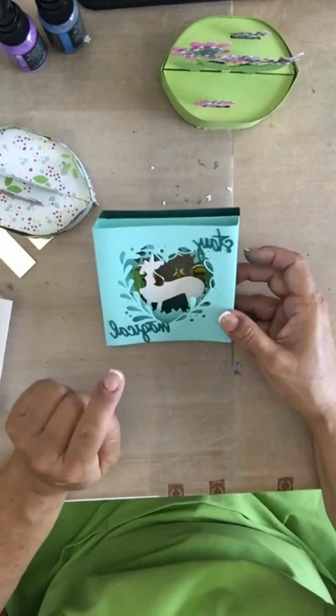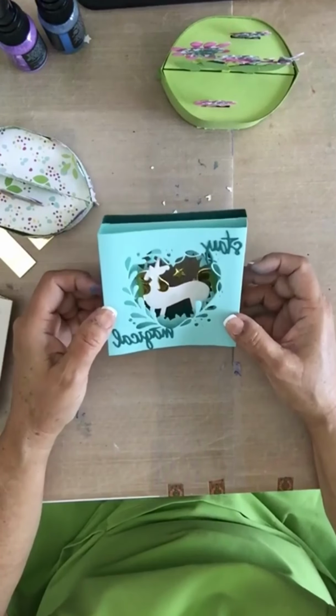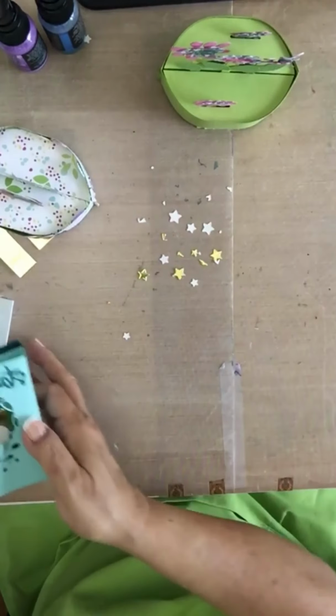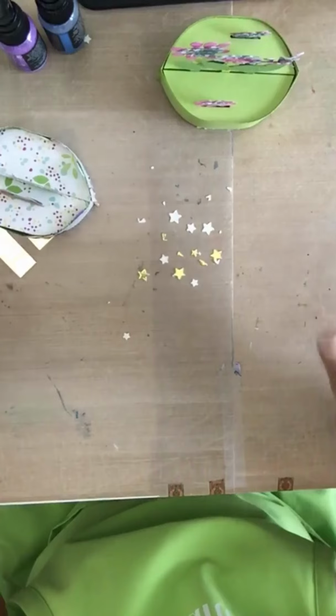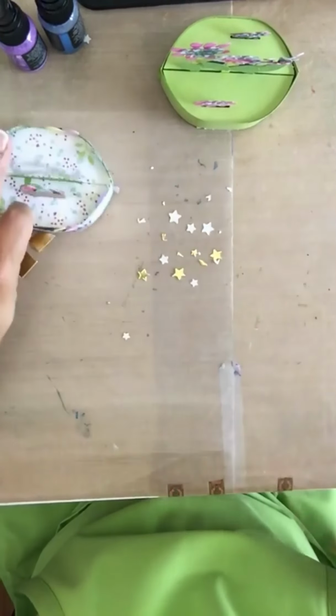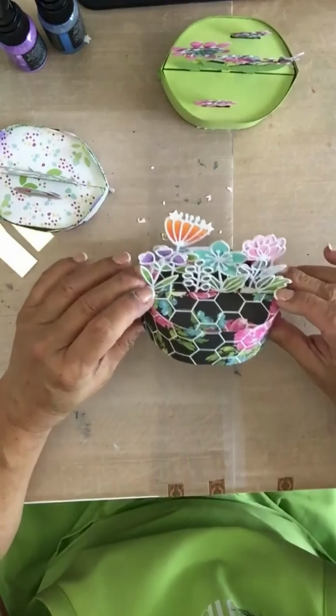It's a heart-shaped opening, and then put the unicorn inside of there. So all my designs work together. I try to make them interesting in that way and versatile. So let me show you the last of the current box pops.